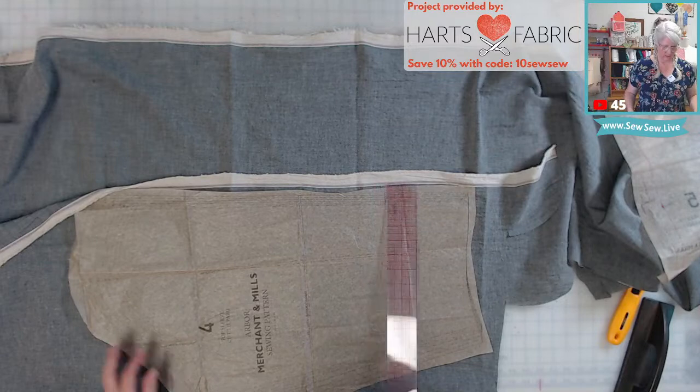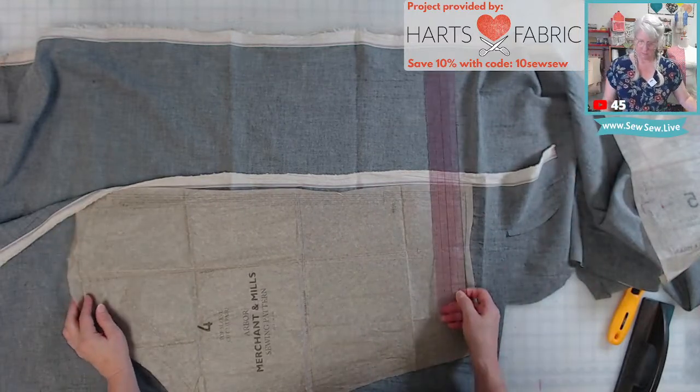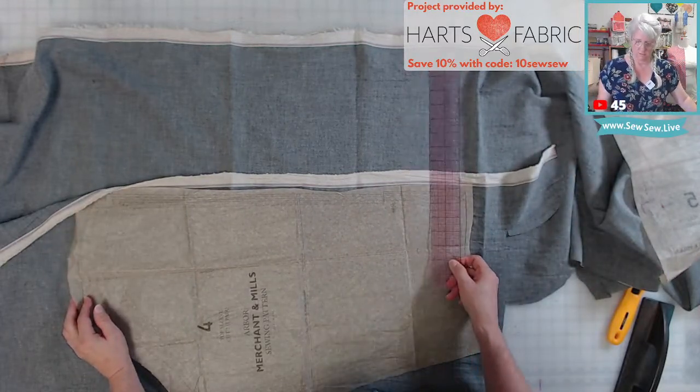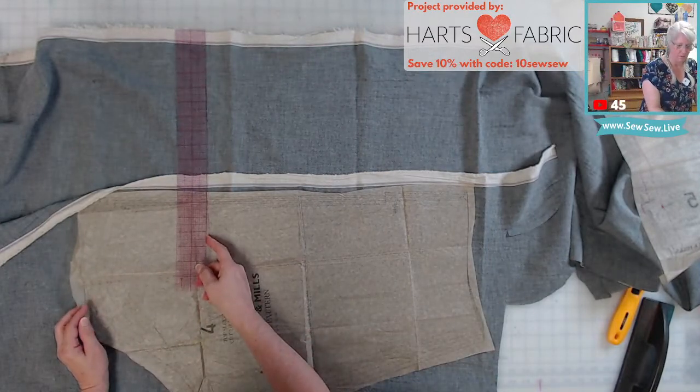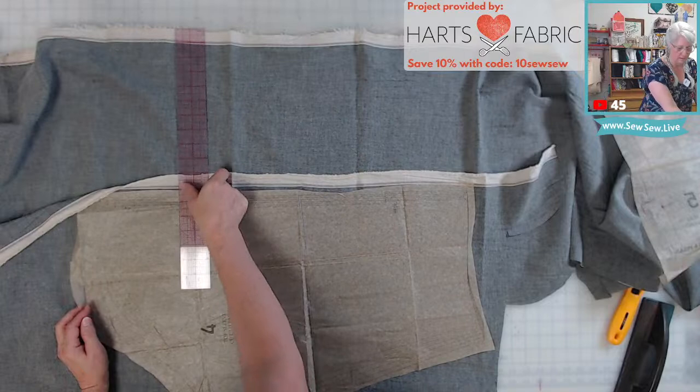All right, so can I get this all the way on here? I can, so let's just make sure it's on grain. Yeah, there you go, Malin. Malin wrote it in a nice little list there.